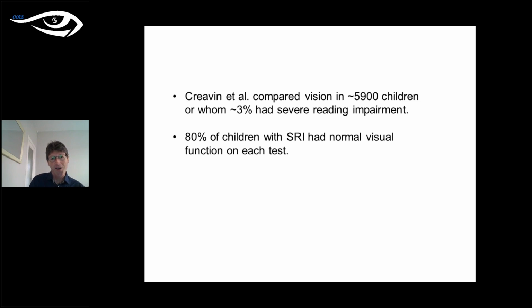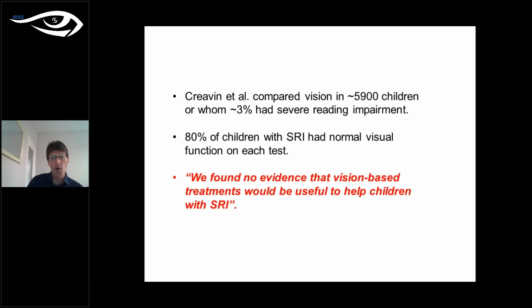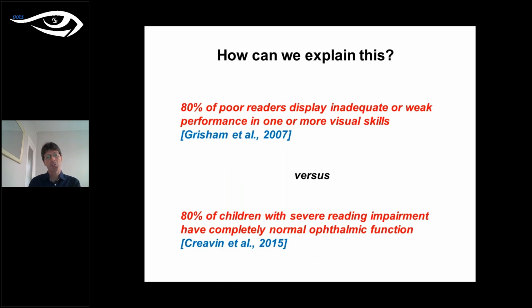And what they found was almost exactly the opposite of what Grisham had found. They found that 80% of children with severe reading impairment had normal visual function on each and every test that they ran, and they concluded that they found no evidence that vision-based treatments would be useful to help children with severe reading impairments. I wanted to draw that to your attention because to me it's striking: the similarity in the numbers, but the opposite conclusions. Grisham is saying 80% of poor readers display weak performance in one or more vision skills, and Creven, the last paper I had on the screen, says 80% of children with severe reading impairment have completely normal ophthalmic function. They couldn't find even one vision measure which was abnormal.